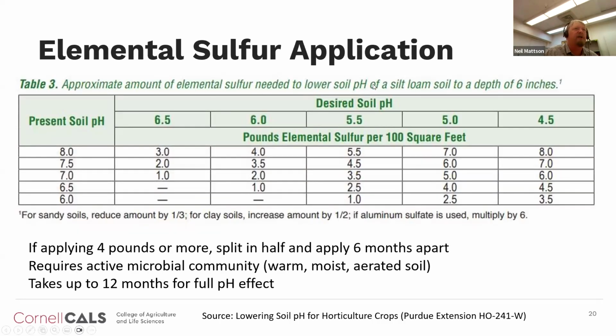So in terms of elemental sulfur, sorry, Americans use pounds and square feet and so on. I'm sure we can work with you to get you the conversion factors here. So these are rough guidelines for how much elemental sulfur to use based on our present soil pH. So if our soil pH is 7, for example, and we want it to be 6, we would use 2 pounds of elemental sulfur per 100 square feet. And then some guidance here: for sandy soils, we reduce these amounts by 1/3. They have less buffering overall, so it's easier to change pH. And for clay soils, we need to increase that amount.